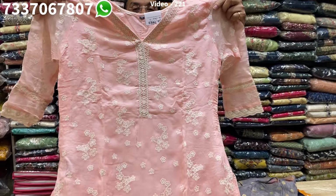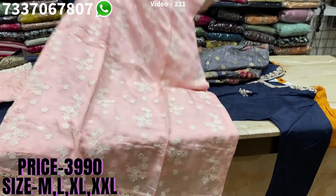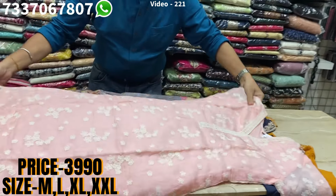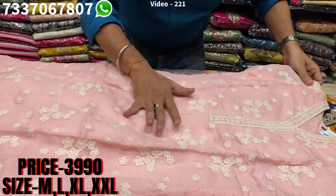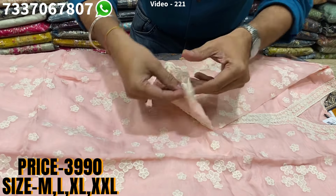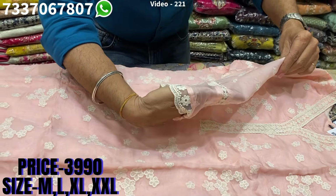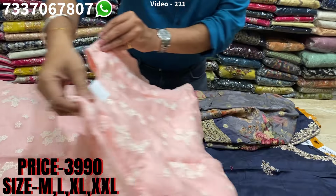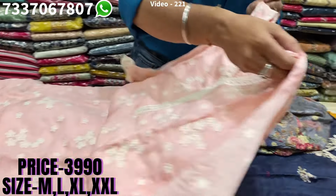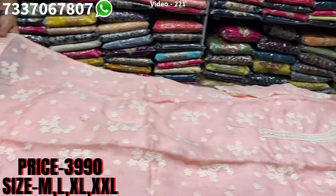This is pure organza. Lovely Lucknowi chikan work done on it. The sleeves in this are again very beautiful, with nice border work on them, front and back all over work on it. On the daman also you find nice lace work.